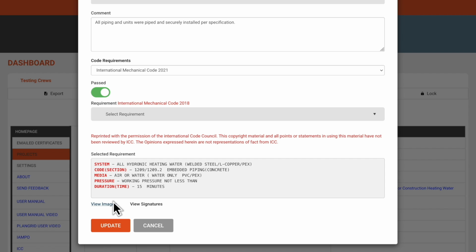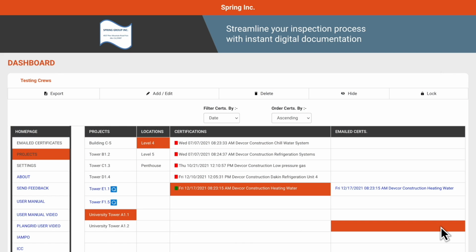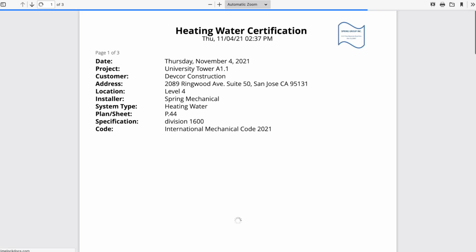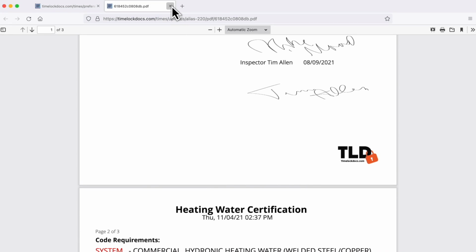Just click the links at the bottom of the page. You can even view the full emailed certifications in the Emailed Certs column on the left side of the dashboard. These documents open in a separate tab for easy viewing and downloading.